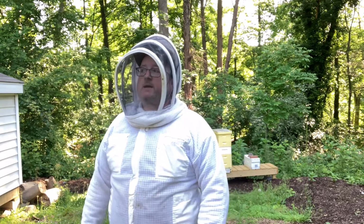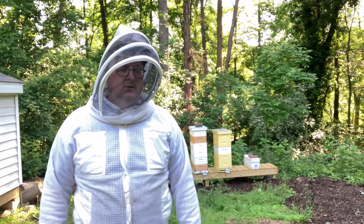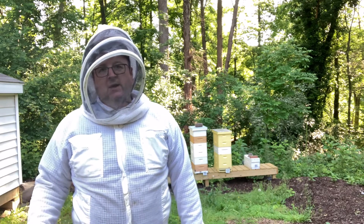Getting ready to get into the hives. In my last video I had ended with we got yesterday to our bee work on this bench behind me, and things went a little south, so we're back out. It's the next morning, and we're gonna go on a queen hunt, but I'll catch everybody up in a few minutes, but we gotta get to work.